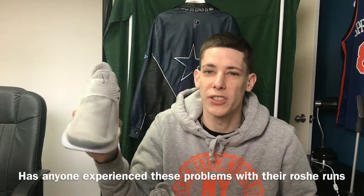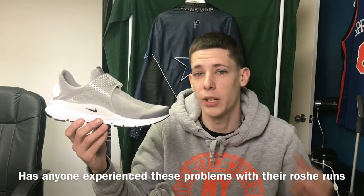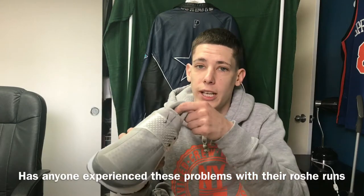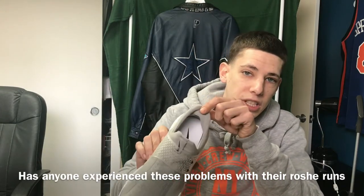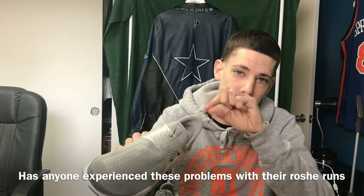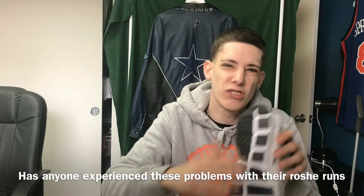They used to say Roshe Runs are garbage. Those are the worst constructed shoes I've ever had in my life. I had one pair, they fell apart within 2 months. The back where the Achilles, right here, literally split and would pinch it. This is a plastic back here that would pinch, and it was the worst thing ever. The bottoms for the Roshe Runs, they wear out quick. This is the real deal.